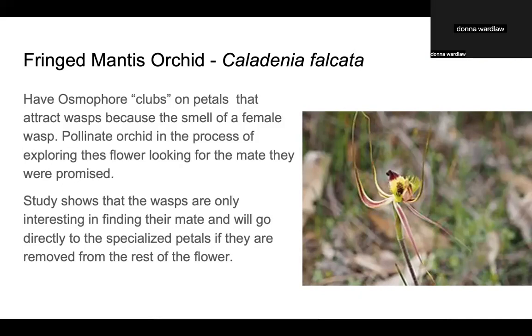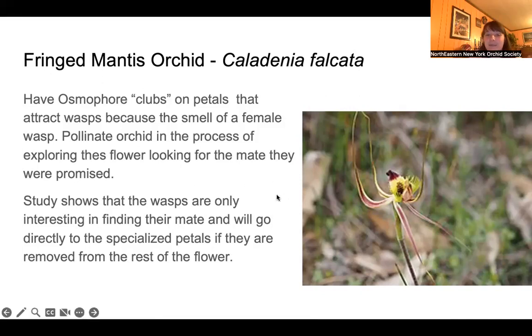These are ones that use smell to attract wasps. So they smell like the female wasp. And when the male wasp comes to take away his lady, because the female wasps don't have wings, so they cannot fly, they're the ones that get picked up. Their mating is done in the air, and then the female is returned to a safe place, and the male feeds her.